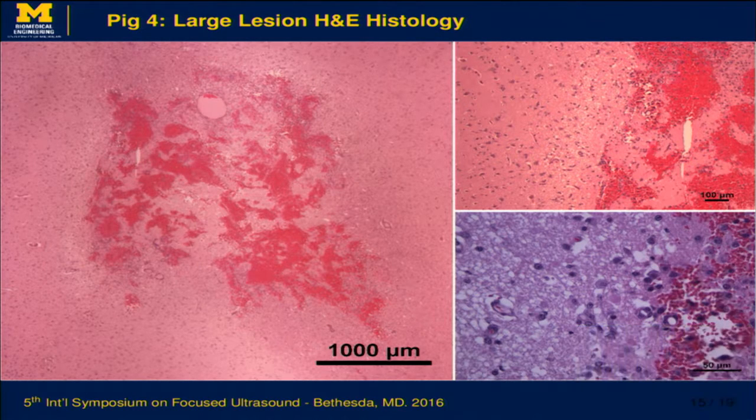Looking at the lesions in the acute animals histologically, you can see here is the big lesion from the fourth pig. You can see the center of the lesion is full of red blood cells and acellular debris, but if you look at the magnified view over on the right there, you can see that outside the lesion, there's very little damage. The border zone of this lesion measures about 200 microns wide, so the extent of damage outside of the lesion is very, very minimal.